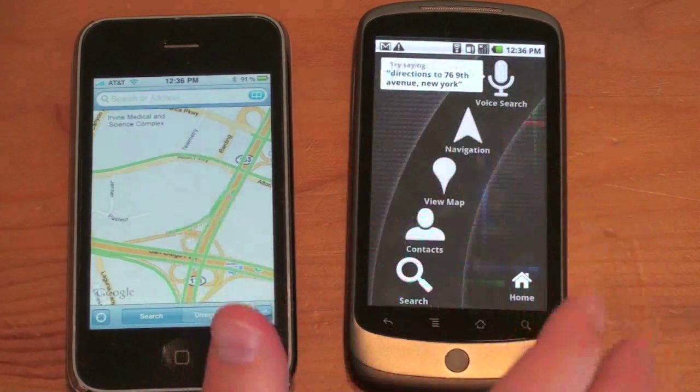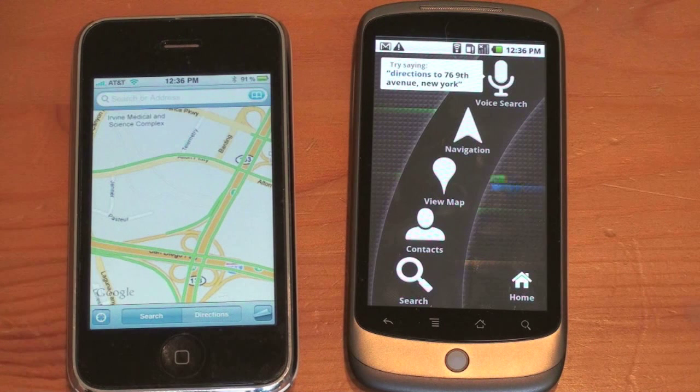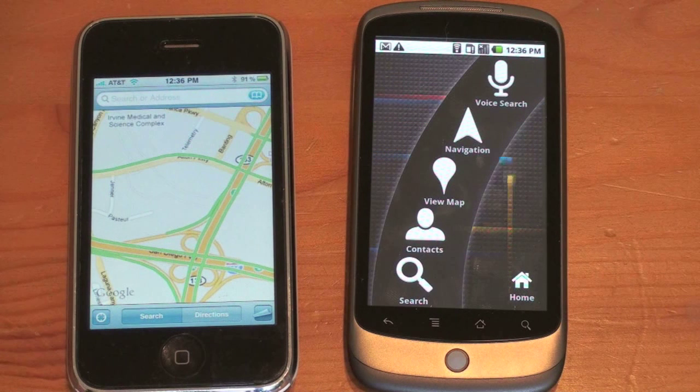And right out of the box, I get turn-by-turn navigation, which I've demonstrated in previous videos. Worked very well. It'll say left turn on wherever you want to go, and it's free. On the iPhone, you have to either pay for an application or pay for a subscription. Certainly the edge clearly goes to the Nexus One when it comes to mapping.